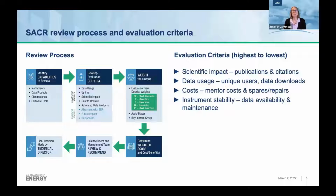And so we had a team of 4 infrastructure members who were part of a team to perform this review. And as a group, we weighted the evaluation criteria because each of these criteria don't necessarily have equal weight. And so for the SACR review, I'm listing them from highest to lowest. We felt scientific impact had the highest weight in the scoring system that we used. Data usage and costs actually had equal weight based on our weighting factors, and instrument stability had the lowest weighting factor.